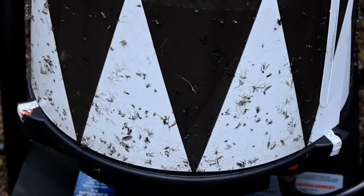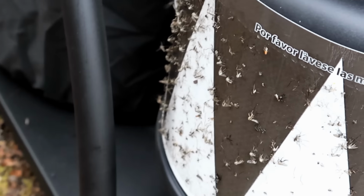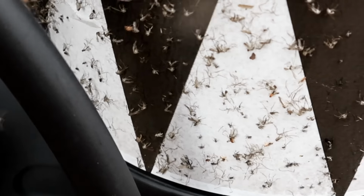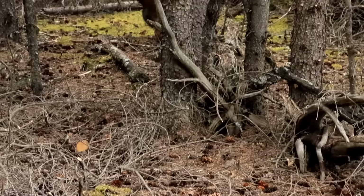This paper is supposed to last about 60 days, 90 days. Basically, when it gets coated with bugs, you need to get rid of it. And I'm happy to see that it's really just mosquitoes on there, maybe some little flies, but there's no moths or any other bugs that we don't want to be trapping here. All mosquitoes. Wow.